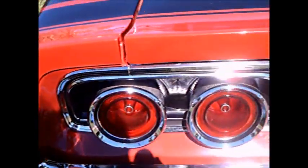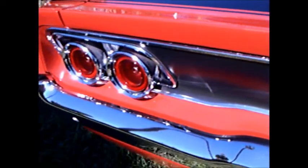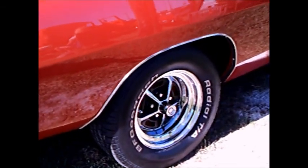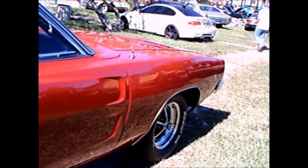Gas filler cap like the racing cars have. Horizontal stripe. And the C pillars have an interesting flare to them. The rear window is recessed, very much like the GTO. Nice wheels. Very nice car.